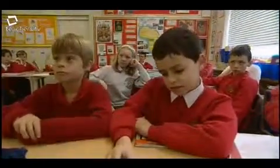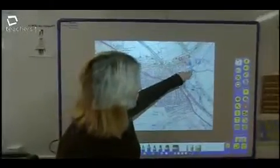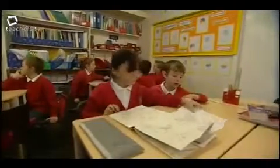Excellent. One of the main things that they need to do is to realise about their local area. And I think the thing that the maps can tell us about their local area is information that actually they may not be aware of themselves, especially if they go to school in a car, if they're travelling around in a car all the time, they might not realise things about their local area.